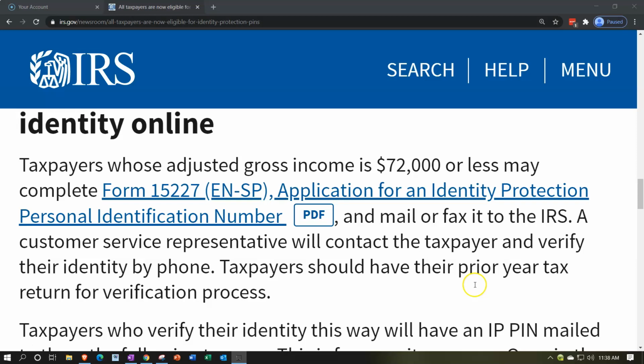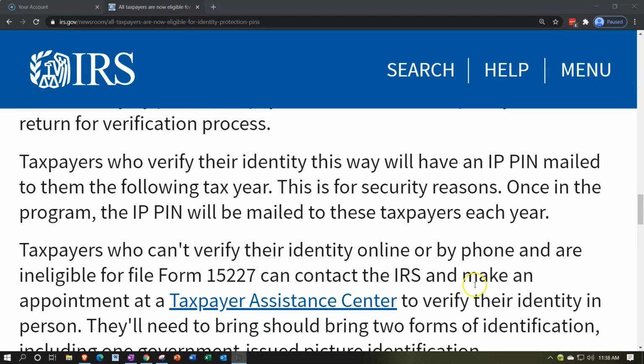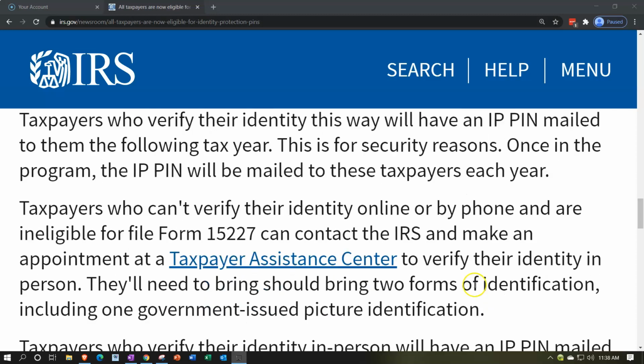Check out that option. A customer service representative will contact the taxpayer and verify their identity by phone. Taxpayers should have their prior year tax return for verification processes. So obviously when they call for verification, you want your prior return so they can ask something like, what was your adjusted gross income last year, and then you can verify with them in that way. So taxpayers who verified their identity this way will have an IPPIN mailed to them the following tax year. This is for security reasons. Once in the program, the IPPIN will be mailed to these taxpayers each year.